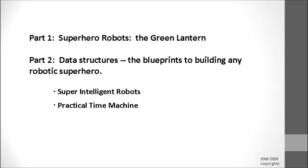The contents of this video will be broken up into two parts. The first part will explain how to build a robot version of a superhero or villain. Remember, these are the detailed blueprints to building real-life superheroes from Marvel Comics or DC Comics.